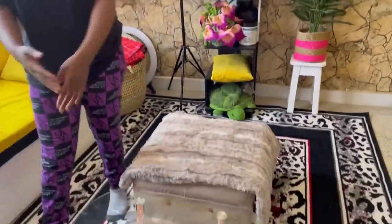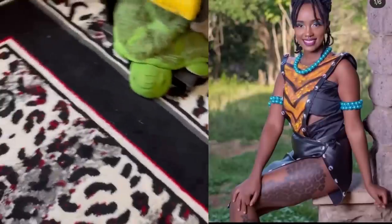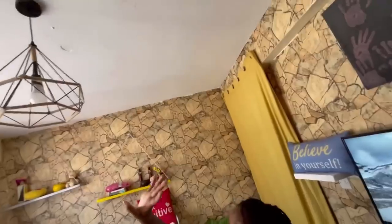So, and then we have this carpet that I print at a sijuni gani, but I just liked the print because it almost looks like my tattoo. So, and then we have this very beautiful chandelier that I love so much. It makes my house look classy, and that's the whole point.